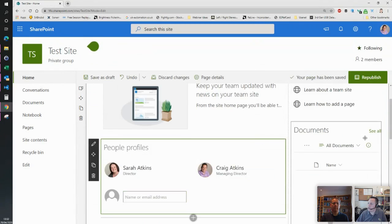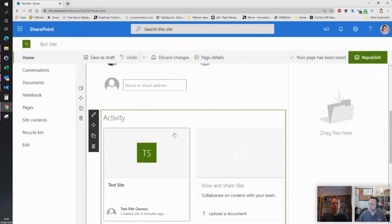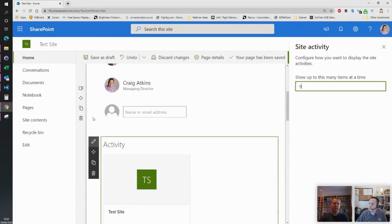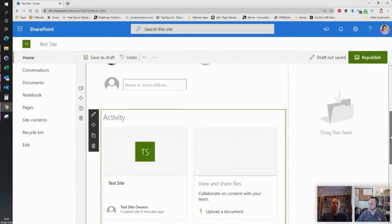Let's just click out. We can click into other sections here. We can edit what's displayed. So if we highlight any section, we get this black or grey box at the side, and we can choose to edit the part. We can move it around, duplicate it, delete it. Editing it, depending on what kind of part it is, depends what you can choose. So for the activity, we can choose to show 9 pieces of activity. So you can start to go through and customize these bits.